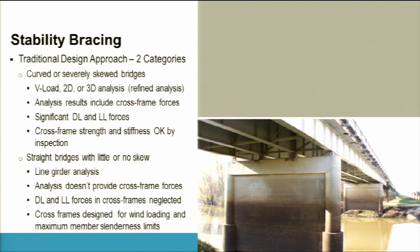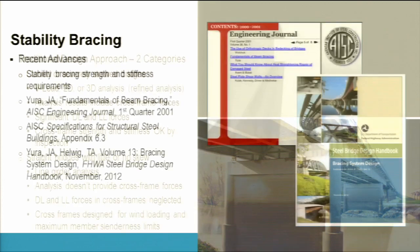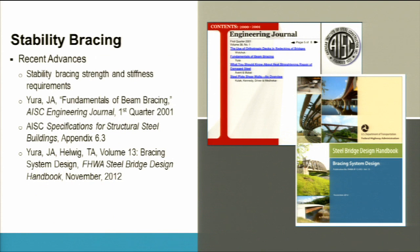Instead, you can move on and you can design those cross frames for wind loads and considering the maximum slenderness limits for the individual cross frame members. Now that changed with the development of stability bracing strength and stiffness requirements. These requirements were developed by Dr. Joseph Ura at the University of Texas at Austin, and they were published in the AISC Engineering Journal back in 2001. They were eventually adopted by AISC in their specifications for structural steel buildings, where they appear in Appendix 6.3.